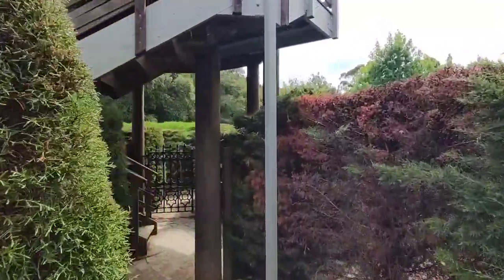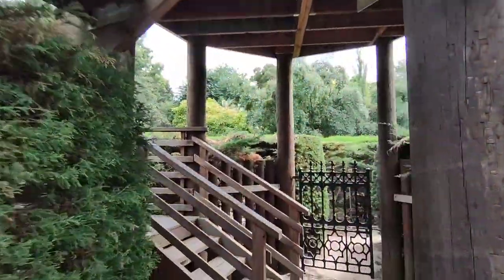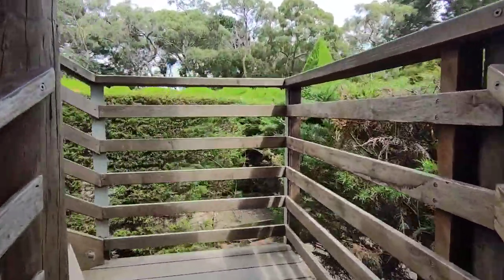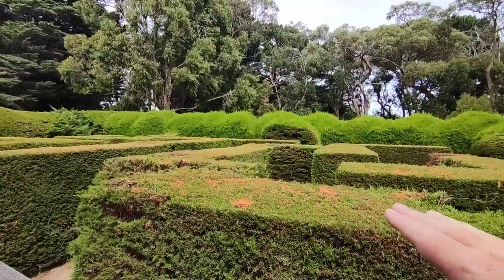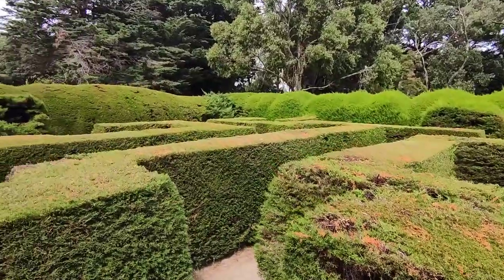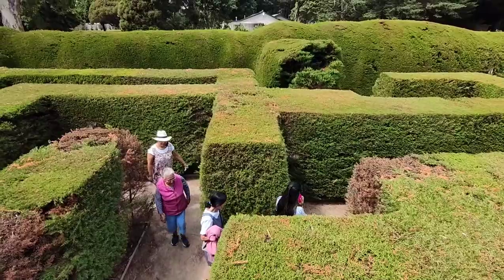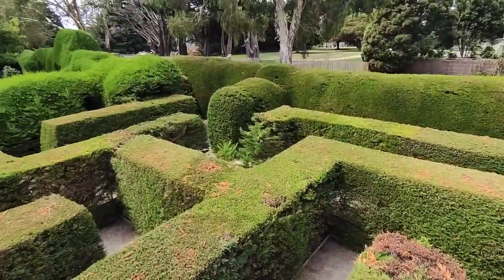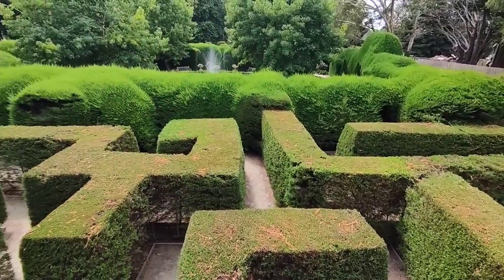Alright, so it looks like we might have found the middle bit here. And we've got a spot here we can actually climb up and get a little bit of an overview, which would be great. Alright, let's head up and have a little bit of a look. So as we get a little bit higher up, we can have a look at the overview of the maze, which looks pretty good, doesn't it? Of course, you've got other people trying to find the way. Well, have a look at that. So that is the maze from up top.